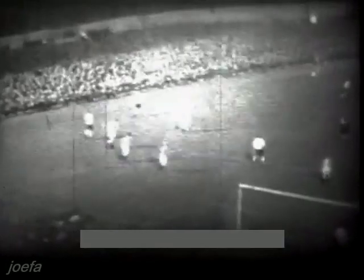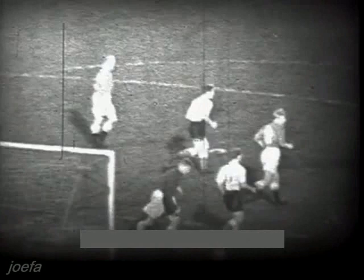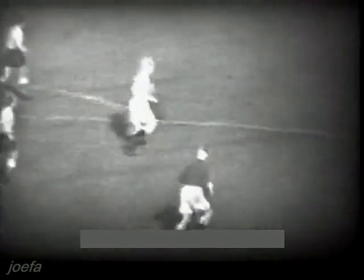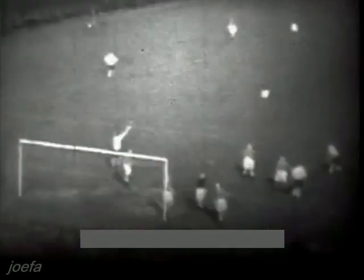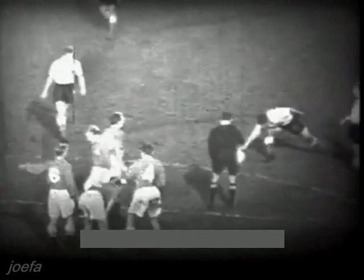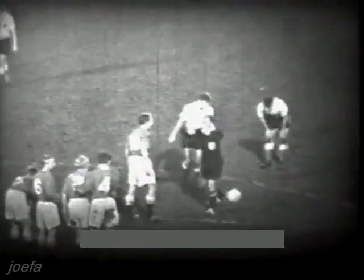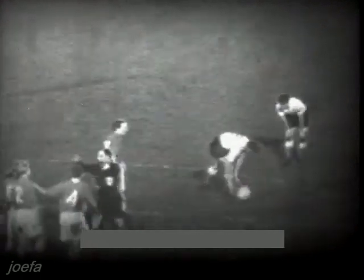Clayton. Taylor. As you would expect of balls. There you are. Great appeal for a penalty. But no doubt we're going to see a rasping shot probably from Duncan Edwards.